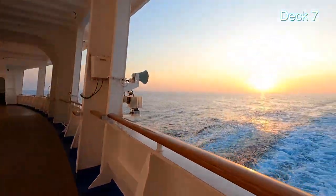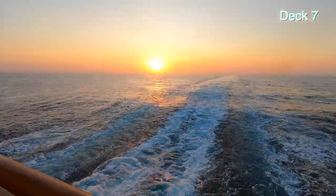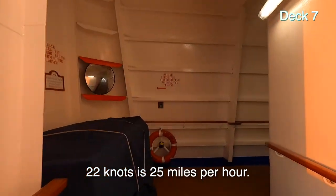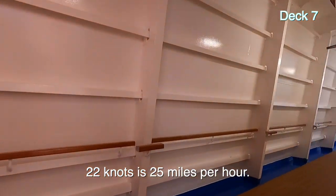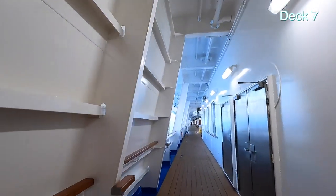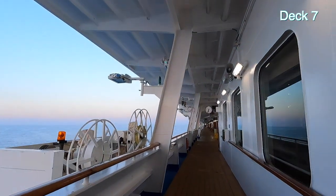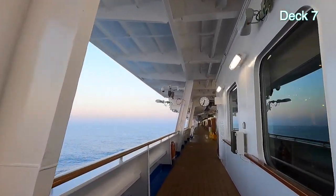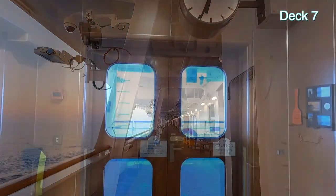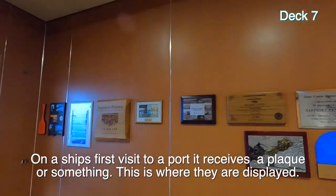It's probably really noisy here, you know, because of our wake. We're full speed ahead, probably 20, 22 knots, which is about 21 miles per hour. You see by the clock, it's almost 6:35. A lot quieter on this side. We'll go forward a little bit and get back out there and make the front of the ship.